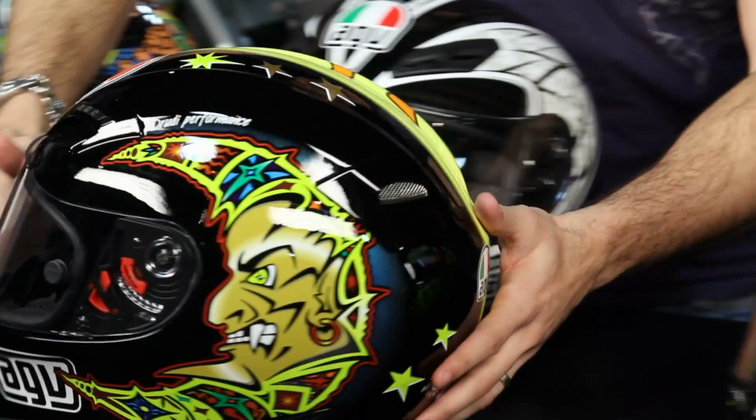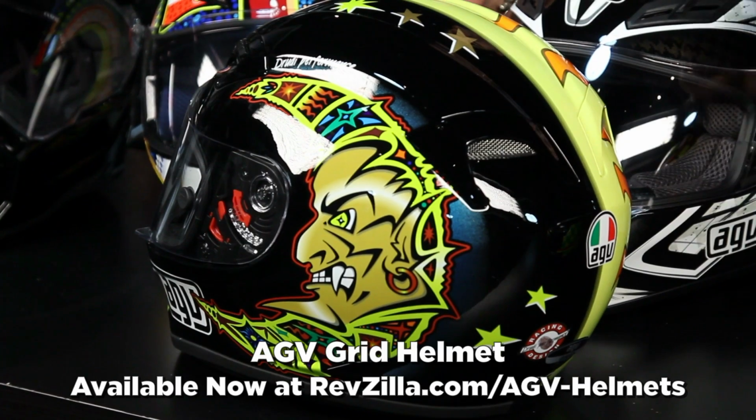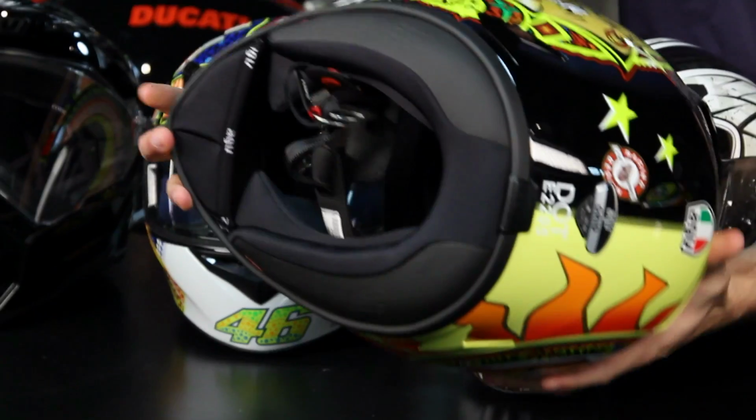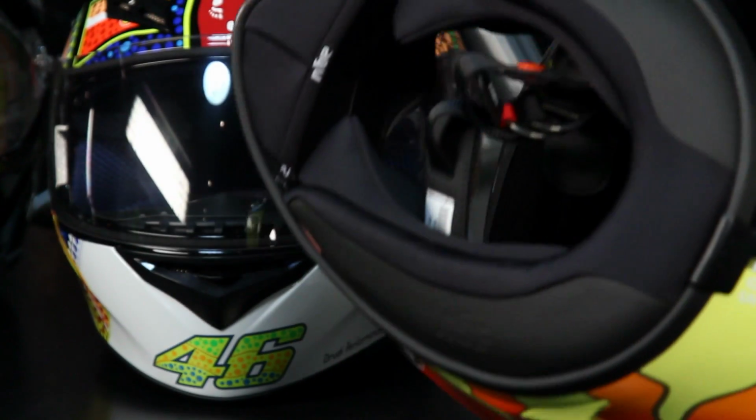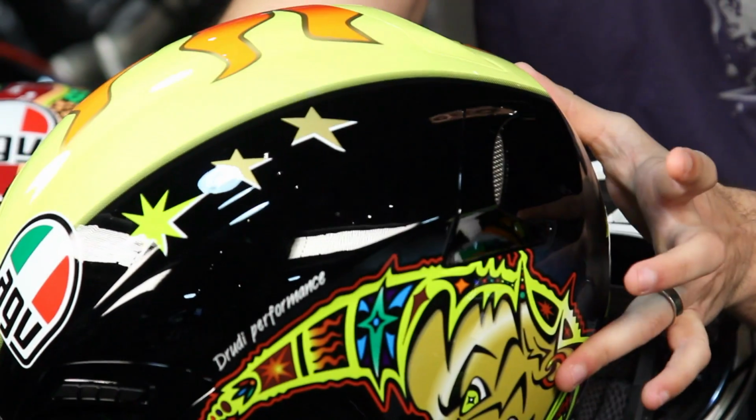Moving down, the baby brother to the GP Tech is going to be the AGV Grid Helmet. It's using, again, a tri-composite blend in the shell. We're seeing some of the newer upgrades. It's one of the newer helmets from AGV with a completely upgraded interior guts using the new Drylex and a 3D fit pattern, which is really nice. It steals some features from the GP Tech, such as the IVS integrated ventilation system here on top.